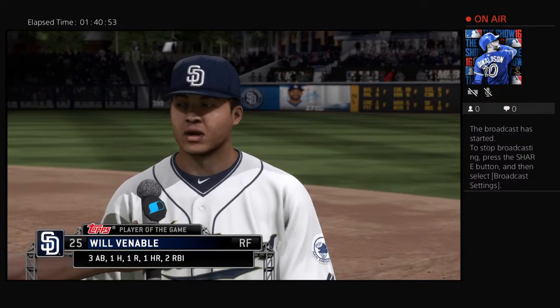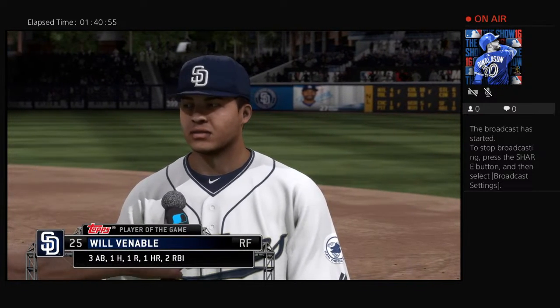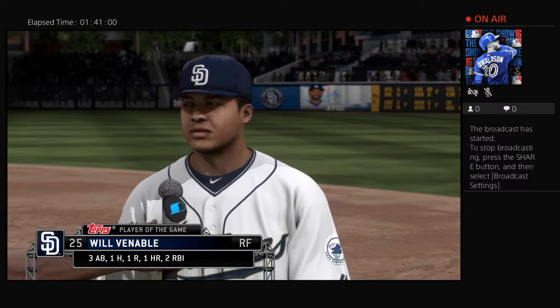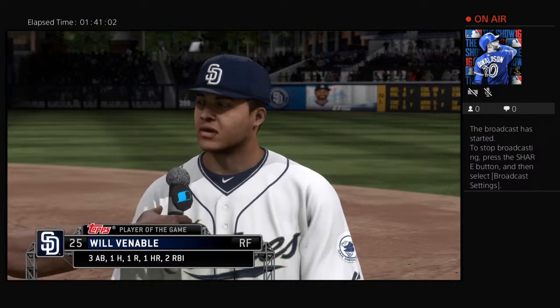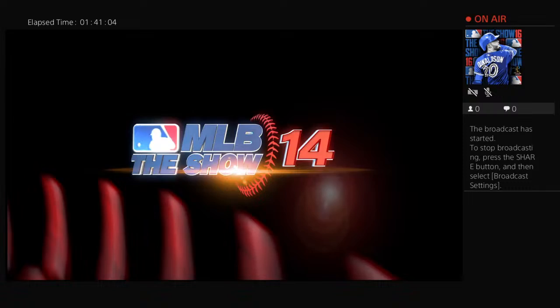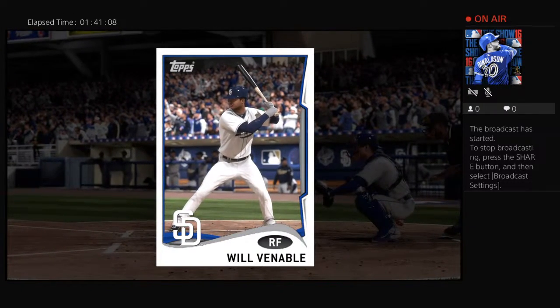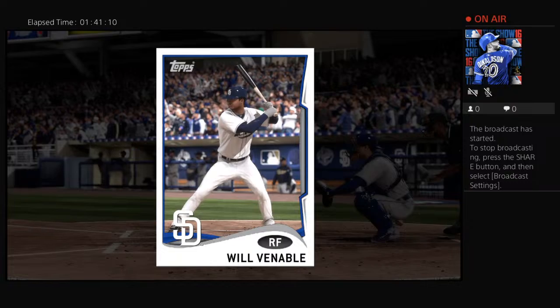And guys, the Padres got a great performance in the win tonight by the play of this man, Will Venable. He's our tops player of the game. Yeah, and I think we probably could have given this award to 3 or 4 different people, but you definitely can't overlook his contribution. He really played a great ball game.